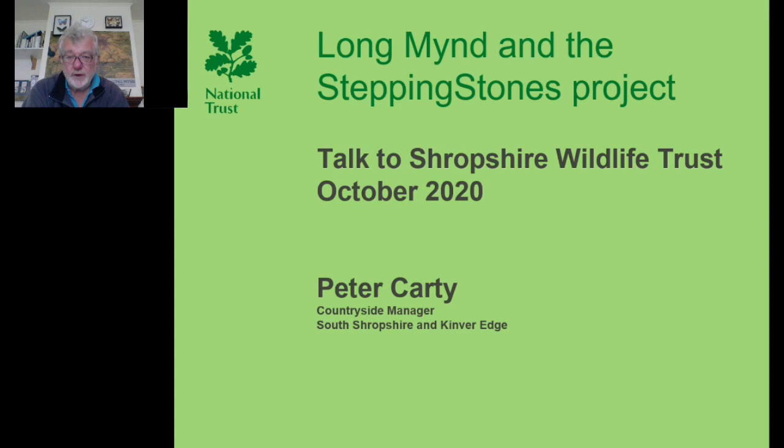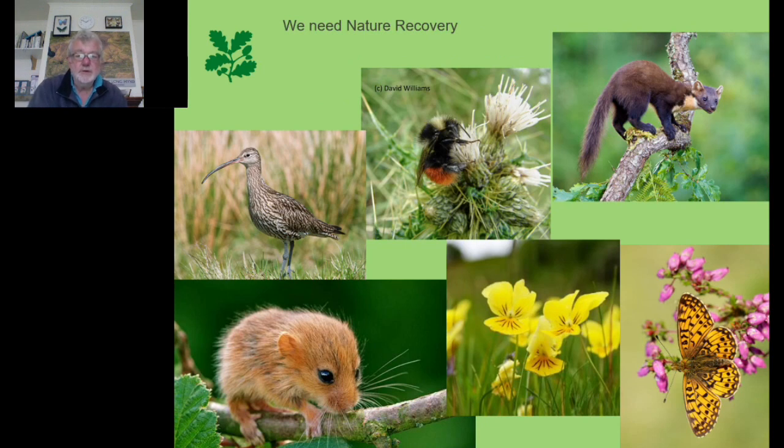Today I'm going to talk about work on the Long Mynd, and in particular the Stepping Stones project, which is a landscape scale project to restore nature. So fundamentally it's about wildlife and nature, and it's about nature recovery. We've lost a lot of wildlife over the last decades and the last century, and probably all of us now are focusing on how we can put back wildlife habitats, how we can reconnect habitats, and how we can restore species.